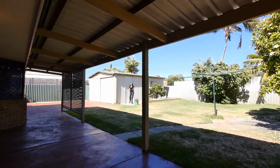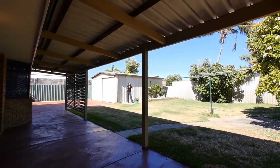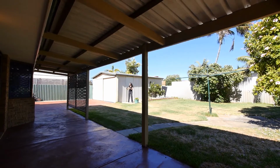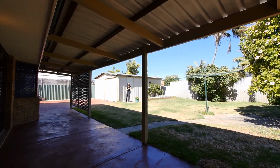So, the great Aussie dream, your backyard, check it out. You've got lots of lawn here, enough room to put a pool in, an alfresco area, and a workshop or man cave for the fellas. And all of it is in walking distance to the beach.